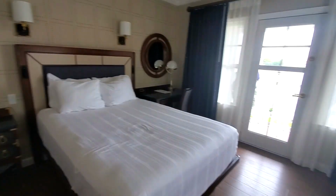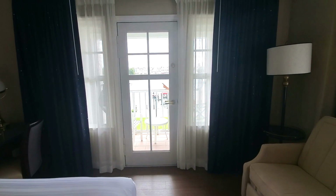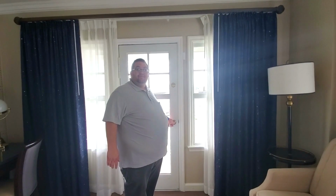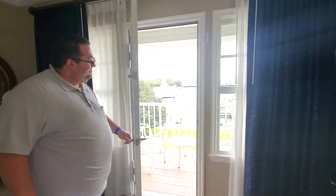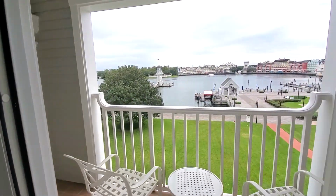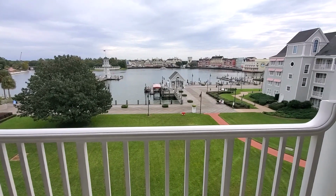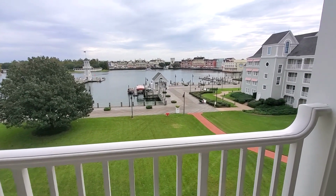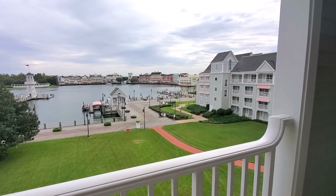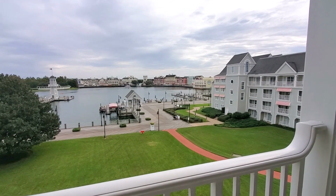And then, of course, we have a balcony. And the kids are out there right now, so I'm going to have them come in, and I will show you outside. All right, let's go out. Now, this is different from the last room we had. The last room we had this same view, but it did not have the door like that. It had sliding glass doors. And to be fair, it's actually further to the right, facing like that boat. Yeah, we weren't as close to the lighthouse. Not to mention close to the main pool to the left.